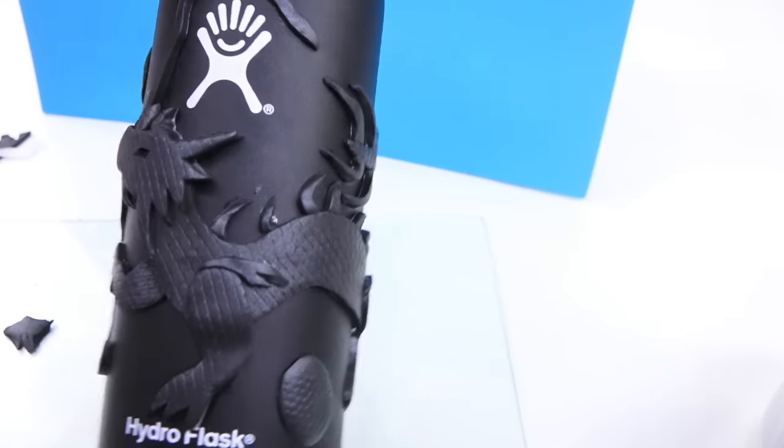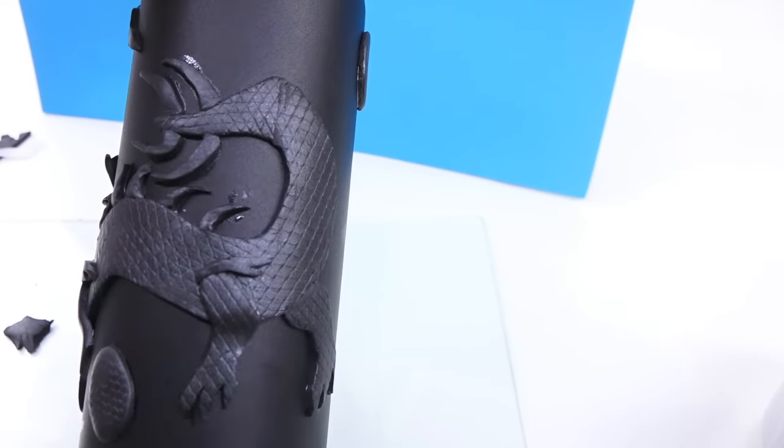So here we are with the base of the dragon done. I can't help but feel like we're getting Game of Thrones vibes.